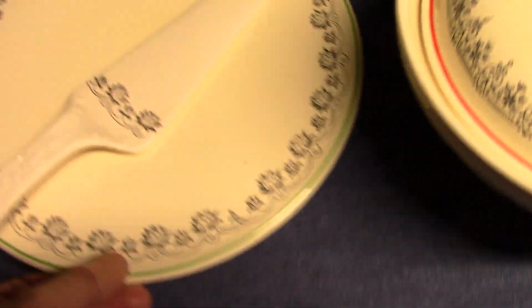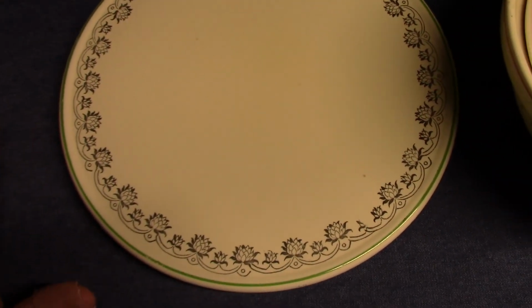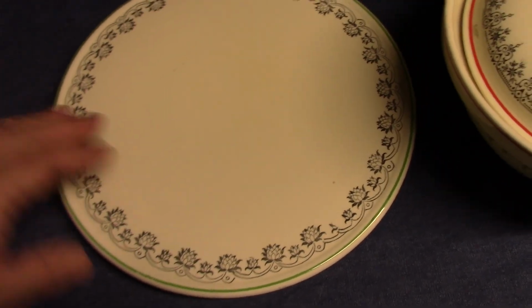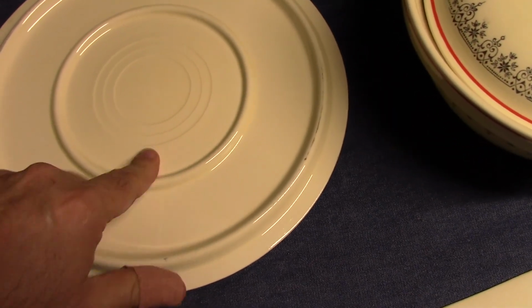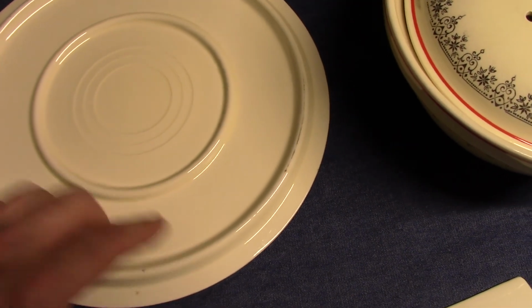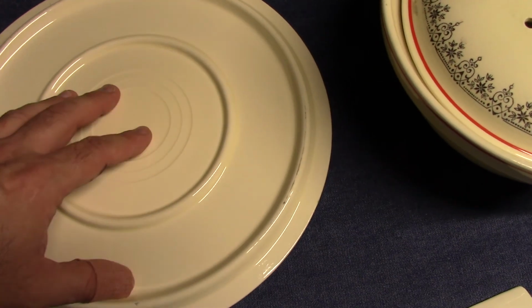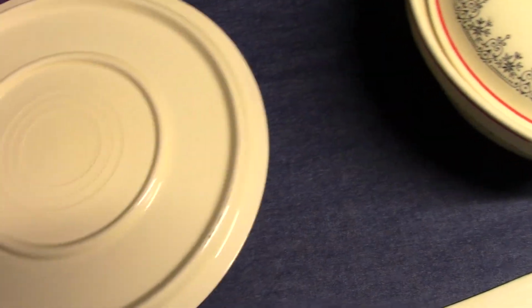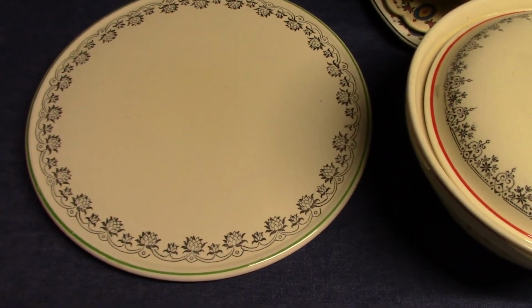So we'll start with the cake plate. It's 10 3/4 inch diameter. We have a corresponding embossed OvenServe cake lifter. Now the cake plates, you can tell that they are Royal OvenServe as opposed to Kitchen Craft by the backs. There will always be 2 feet to them with the rings in the back. Usually will be marked Royal OvenServe if it was meant to go in a frame. However, if there's no marking, then it was just sold as a cake plate without a frame.